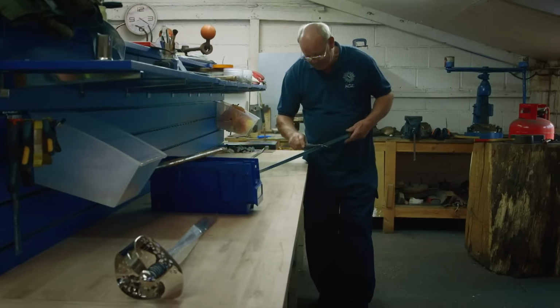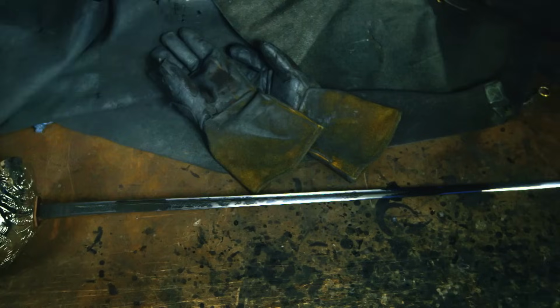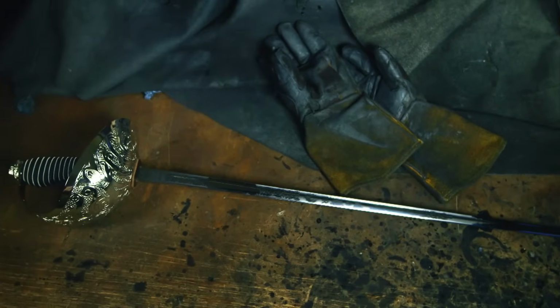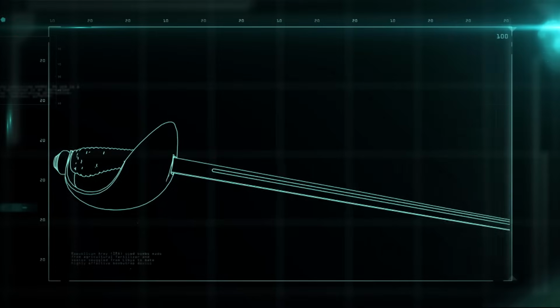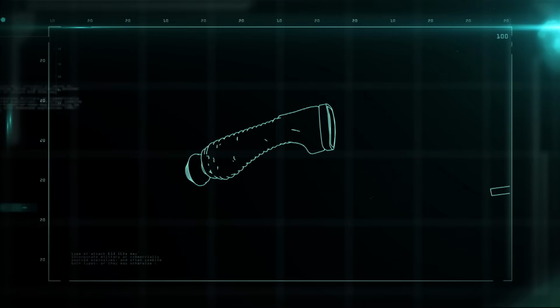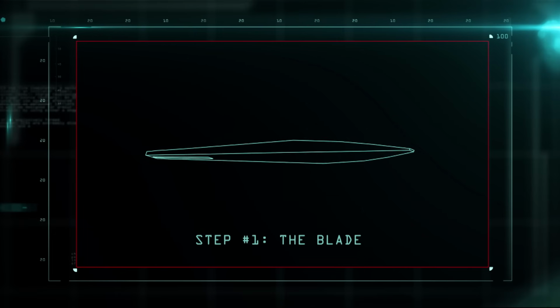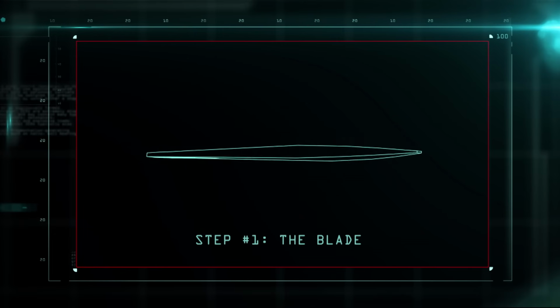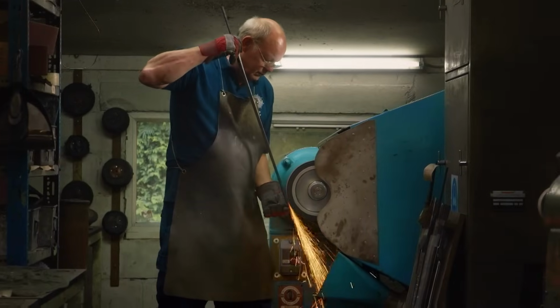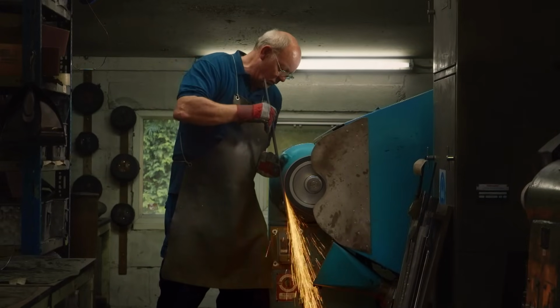This workshop south of London is one of the last where cavalry swords are handcrafted individually, using techniques that are centuries old. Designed in 1912, the cavalry sword breaks down into the handle, the guard, and the blade. The blade begins as a billet of raw carbon steel. Carbon has been used in making swords for over 1,000 years.